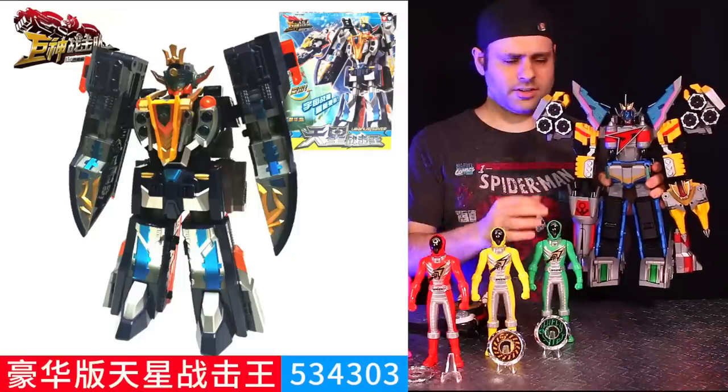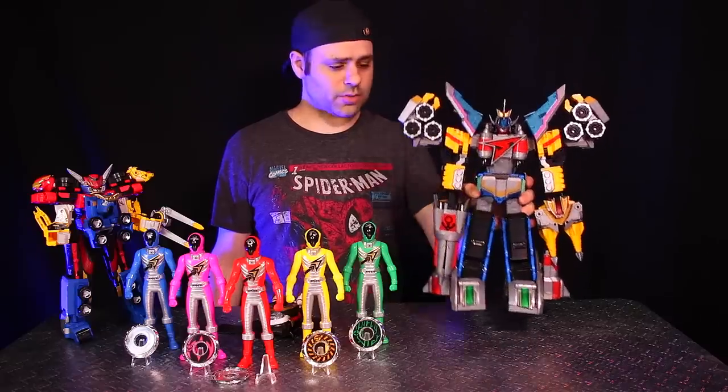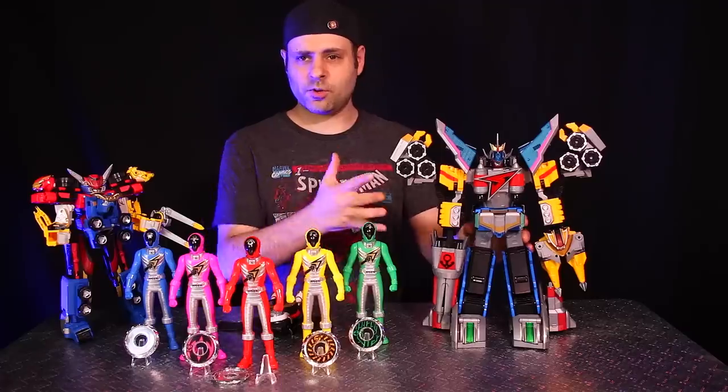There's also another Zord. I don't know what the name for these are, probably not Zords or Mecha, right? Something else. There's a third one, so I think this gets even bigger. I was thinking about it back in the day. I think this is a 2014 series.